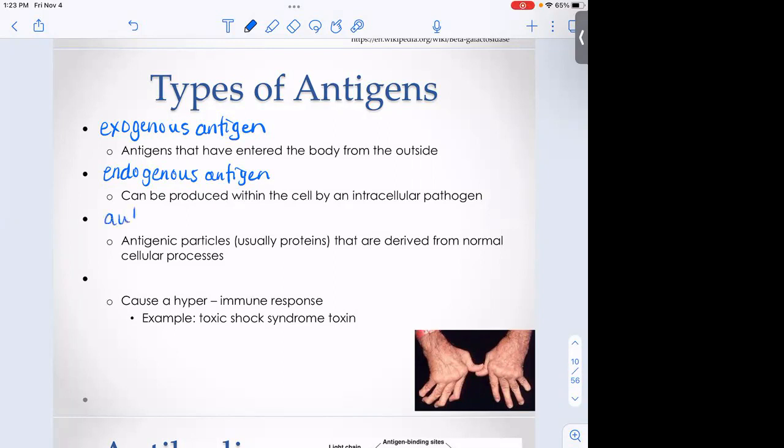An autoantigen is usually a protein that's part of our self. Okay, so under normal conditions, our self proteins or our self molecules should not elicit an immune reaction. So let me note that. Normally, self molecules do not elicit immune reaction.